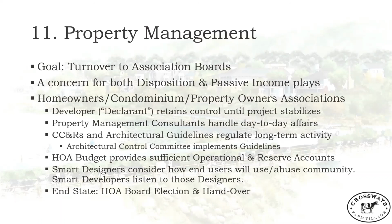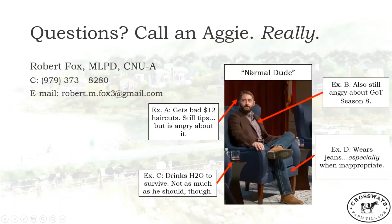So you guys have been listening to me talk for like an hour and a half now. We've gone through hell and back together trying to get Crossways built. I'll turn it over. Mark, if you'll advance to the next slide, please. You guys have my contact information. I'm going to stick around. And if we still have time, I'll stick around to talk about your individual projects, or y'all can call me later on. But I just want to leave you with this idea that I'm an Aggie.